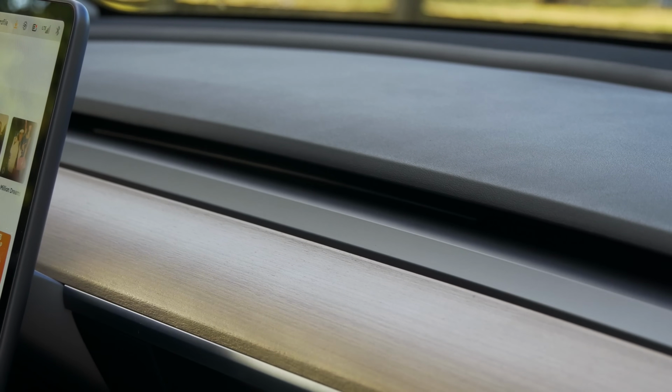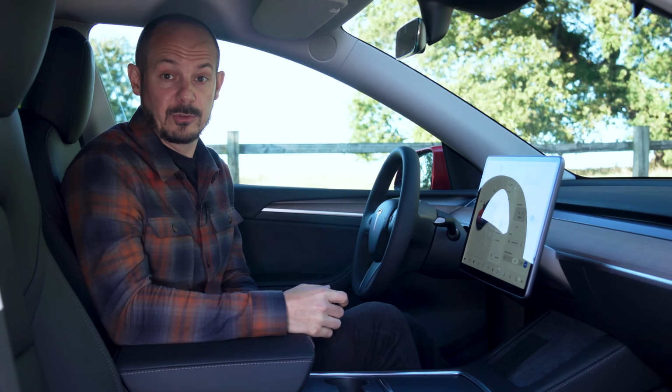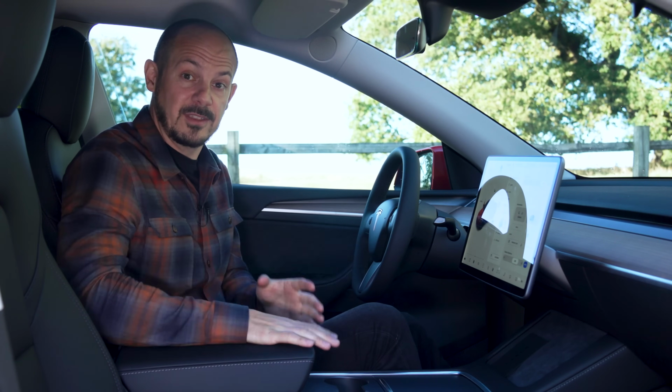Okay, some high-end Audis and BMWs feel a little bit more upmarket inside, but compared with many of its rivals, particularly the Mustang Mach-E, for example, this is pretty impressive.